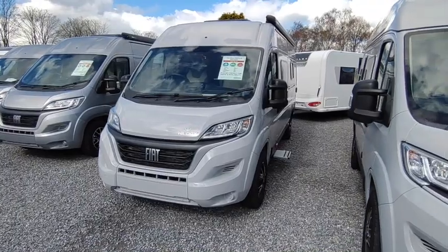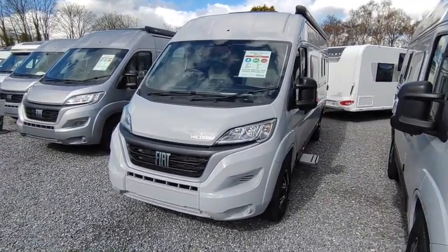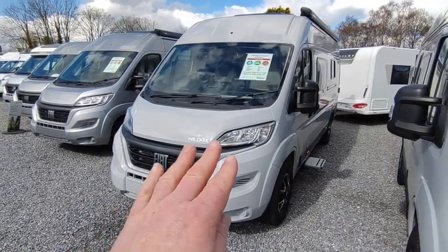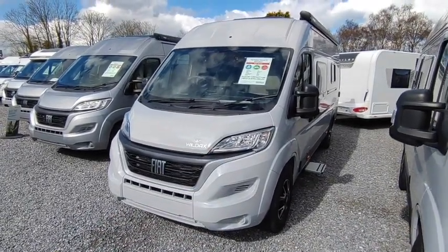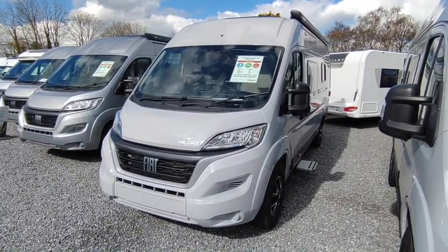So this is a 2023 brand new Wildax Solaris XL. Now this one has a manual gearbox. It's in Expedition Grey, which is the non-metallic flat grey. Looks really good. I think it suits the Ducato really well, this colour.